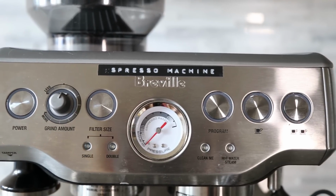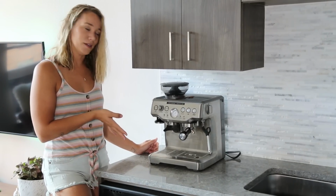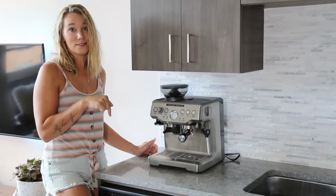This is the espresso machine. Yeah, this is really great. We don't have to go downstairs to that breakfast bar in our apartment because we have a coffee machine here, but when we do run out of coffee, we go downstairs to the breakfast bar.